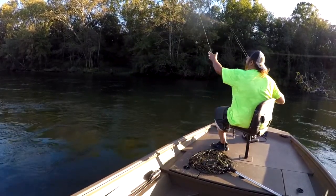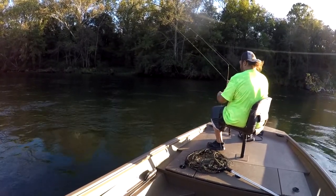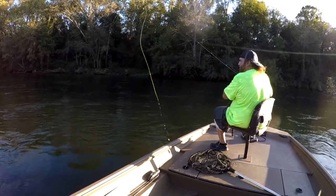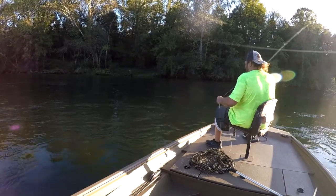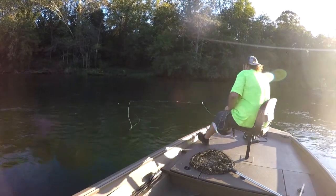Getting lots of bites. I'm just not setting the hook very well here. I'm going to shorten that down again. We're getting into an area where there's a big shallow flat here in front of me. I don't need quite as much line down there.